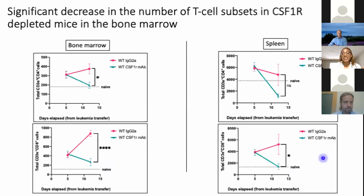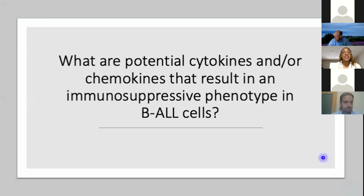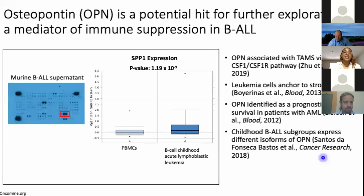Around this time, we were grounded from research, unfortunately. Based on that and the data that we had already acquired, we wanted to look into potential mechanistic factors that could be secreted that are altering our immune environment. Based on previous data that we had in the lab, I evaluated our immune suppressive markers in the cytokine array. What I saw was that osteopontin was secreted at higher levels in our control leukemia supernatant. And osteopontin is a glycoprotein that's been implicated as a mediator of immune suppression.